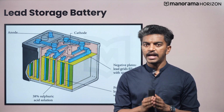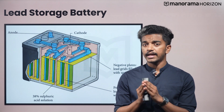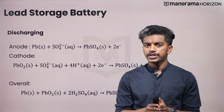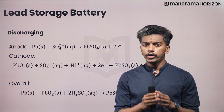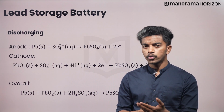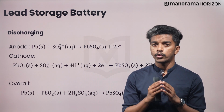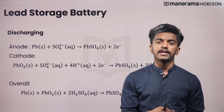It consists of a lead anode and a grid of lead packed with lead dioxide as a cathode. A 38% solution of sulfuric acid is used as an electrolyte. Lead storage battery has different reactions on discharging and charging stages. During discharging, the reaction at anode is Pb plus SO4 2- gives PbSO4 plus 2 electrons, and at cathode, lead dioxide combined with SO4 2-, 4H+ and 2 electrons gives lead sulfate and water.